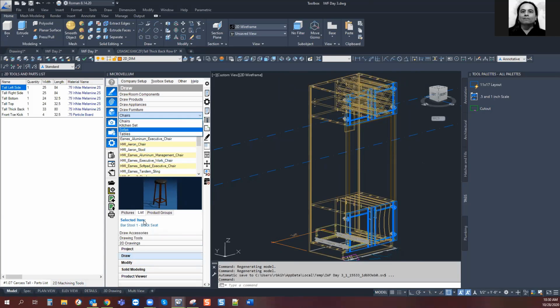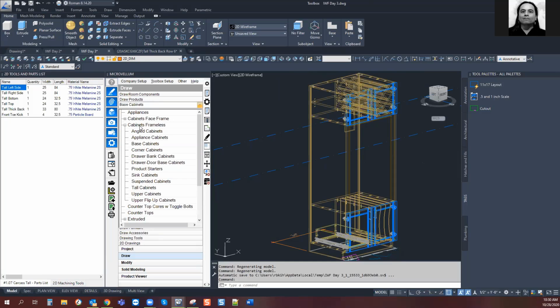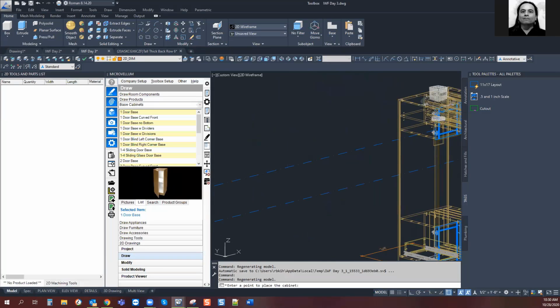So let's say, oh, I don't want appliances. Let's draw products. Let's go to something generic, base cabinets, one door base, place product. All right, dump that out there.